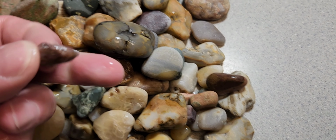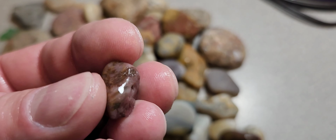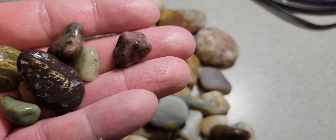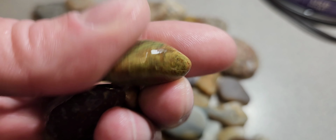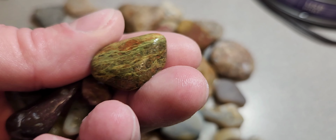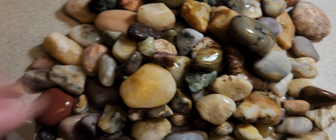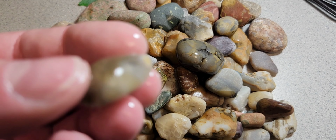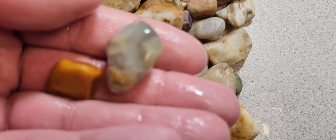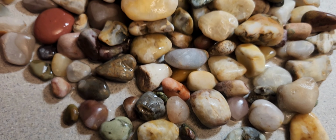Oh, there's that little pink one. Keeps slipping away. Nice little piece of unikite there. Really mossy green on that one. It's a nice one. Ooh, a couple little pieces left. Yep. Nothing to write home to Mom about, but gotta go in the little pebble bucket, those little small ones.